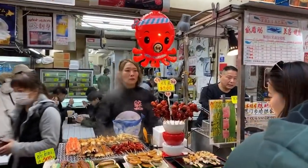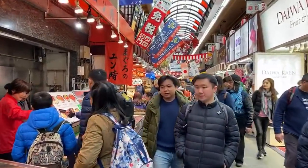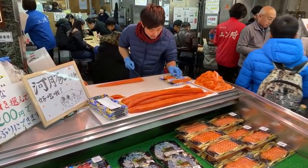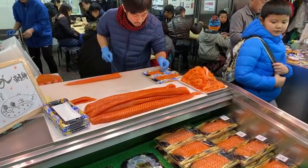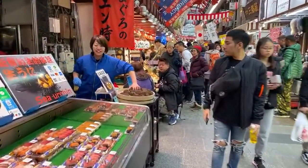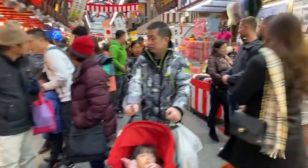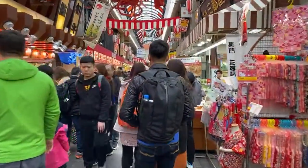Oh, look at the octopus. Baby octopi on a stick. $5 for one. I believe they put a quail's egg in the head. So before they boil them, I found out the secret. Oh, that's mentaiko. Or is it? No, it's salmon. Those are some long strips of salmon. I thought that was mentaiko from the color. Wow. This part of the market's a little bit pricey.